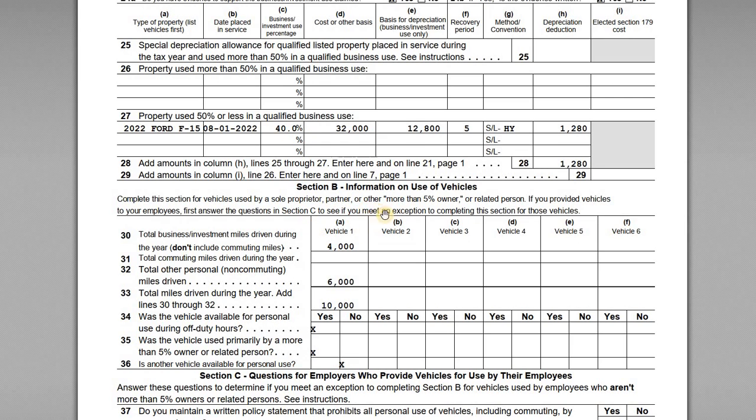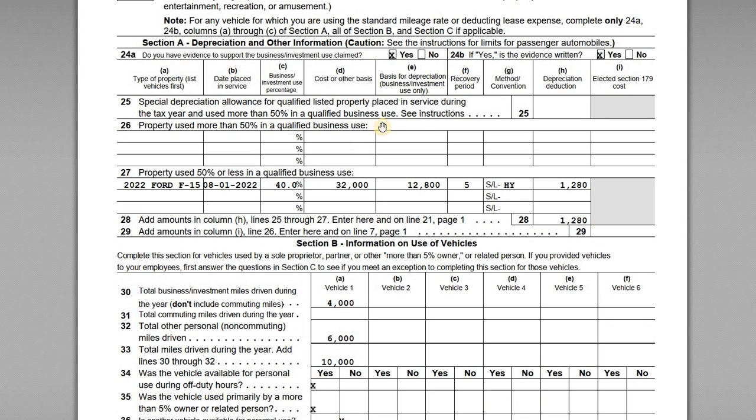So if we look at Section B here, based on the miles, total business miles is 4,000, total other miles is 6,000, and the total miles driven is 10,000. So 4,000 divided by 10,000 is our 40% business use. Now, what do we do with columns D and E? Notice here, in column D, the cost or other basis is $32,000.